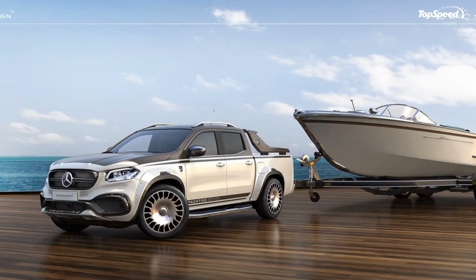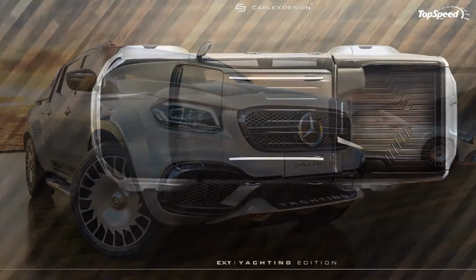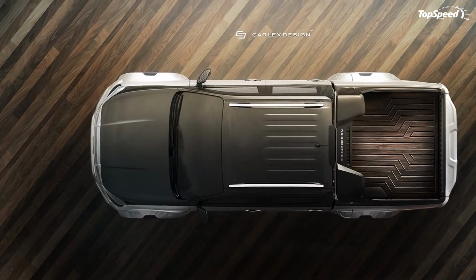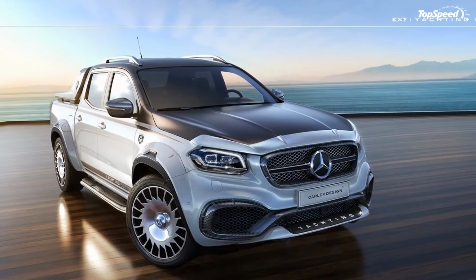Carlex did not disclose how many units will be produced, but I would not be surprised if the company decides to cap production at 5 to 10 units. This is only a guess, but getting those Maybach parts may be tricky.